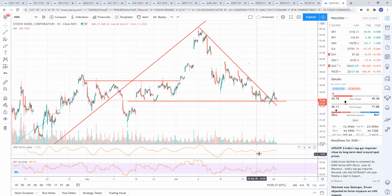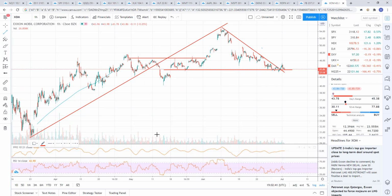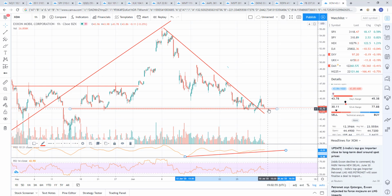Although, there is bullish divergence. You can see it right here. If I can get my line, there's your bullish divergence right there. So we were making lower prices while the momentum indicators were bullish. So this could hold 43.70. It's a possibility. Moving on.